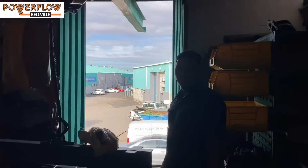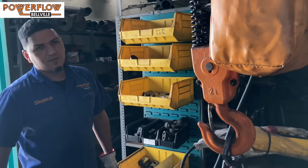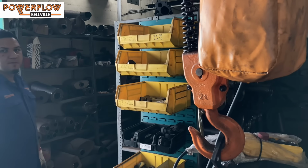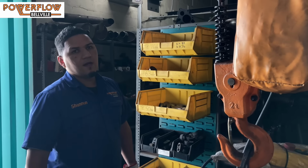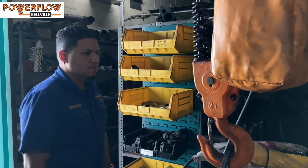And one thing to mention also, you work on a lot of high-end cars also, no? Yes. Like Porsches, Ferraris, BMWs, all that. Weekly. Because I know Powerflow is a trusted brand. Not just here in South Africa, but it's everywhere. Especially UK also, I think, no?